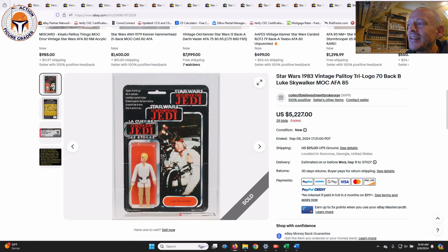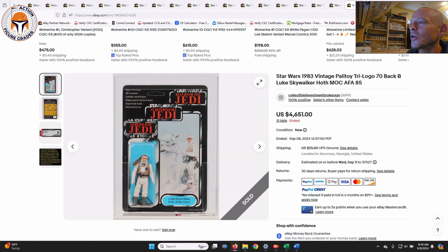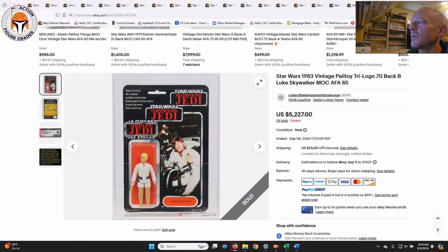I guess I need to just factor in nostalgia, the alternate card image. Even on a standard Kenner card, Luke Gunner alternate image in high grade is going to command $2,000 in high grade if it's a clear or clear-ish blister. So $5,227 for the Tri-Logo, AFA 85. It just had too much going for it. So it ended up beating out the Luke Hoth that sold at $4,651. But I wasn't too far off. I was off $600 to $700. But big numbers this week for almost all of the CIB auctions.